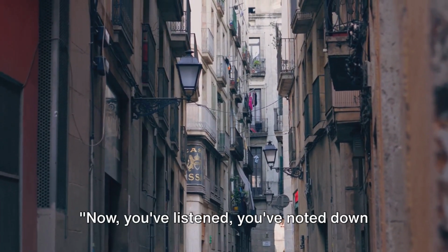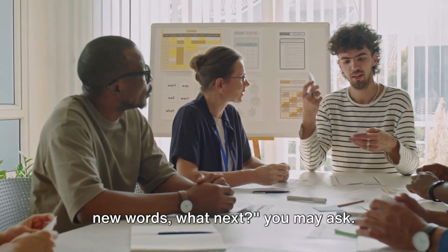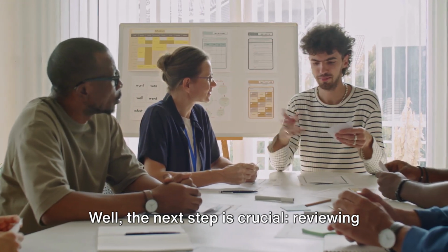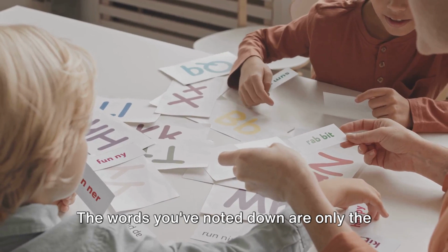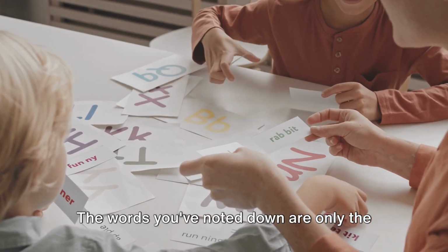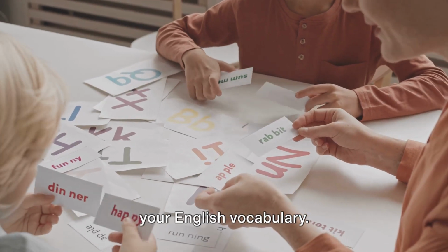Now you've listened, you've noted down new words. What next? You may ask. Well, the next step is crucial. Reviewing and using new vocabulary. The words you've noted down are only the beginning of your journey into expanding your English vocabulary.